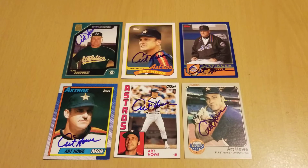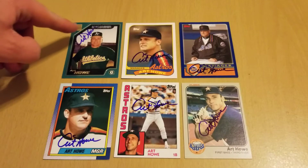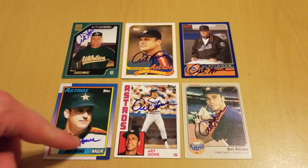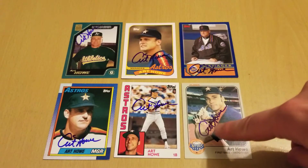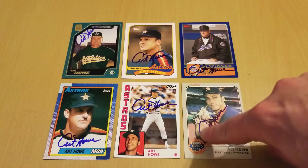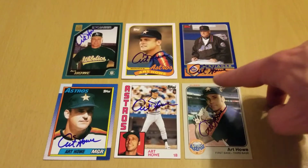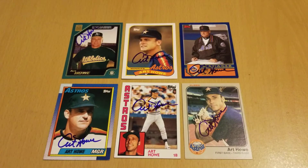One of the things you notice here with him is he's very, very intentional with the placement of his cards. You can see, like with this A's card, how he signed it up in the corner to make sure that the autograph showed nicely. But on this Astros card, he signed it down here in the white, right across. With the Fleer card, he signed it kind of up his sleeve right there between his flesh tone and then the orange of the jersey. And with the Mets card, he signed it across the bottom where the orange was instead of all the dark blue.